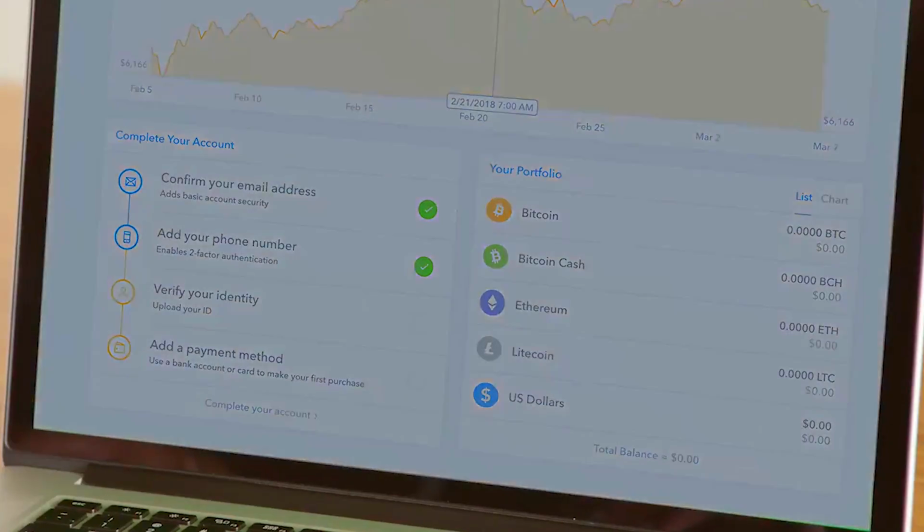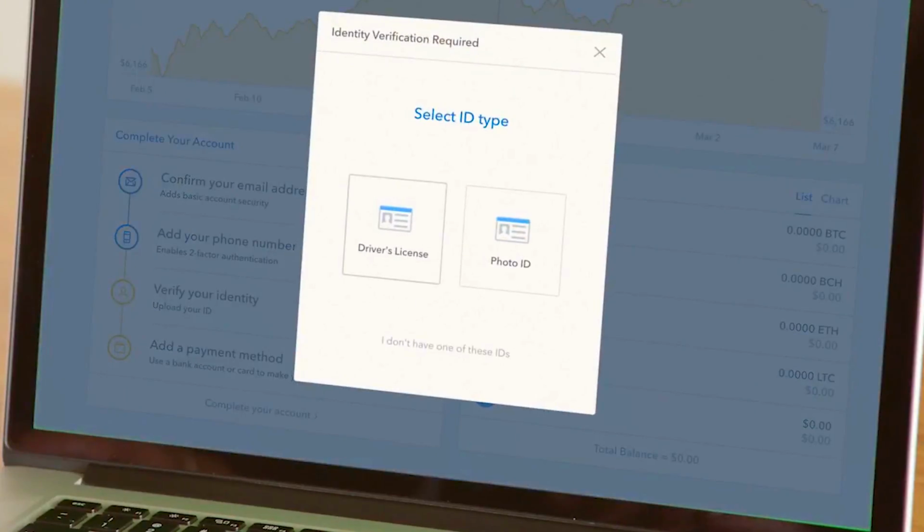If you're not familiar with that, this is done because companies in the financial sector are heavily regulated. They're obligated by law to ask for this documentation. So as you can see, we can verify our identity with either ID or driving license.